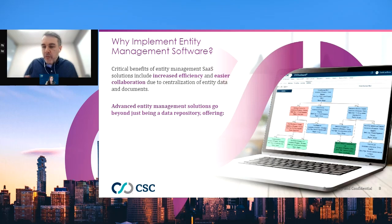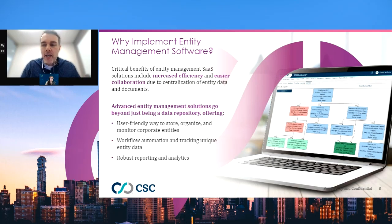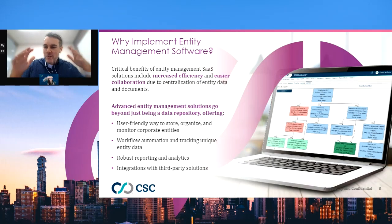So as I noted before, entity management software, which is really the term that we'll be using going forward, is purpose-built technology to assist organizations with the task of keeping their entity data, documents, structure charts, compliance events, and more in order and together. And so there are, again, tremendous benefits to implementing entity management software. The question of the slide is, why would you do this? And I'd almost say you'd be crazy not to. It's not something where you've got to cobble along with spreadsheets and shared drives, et cetera.